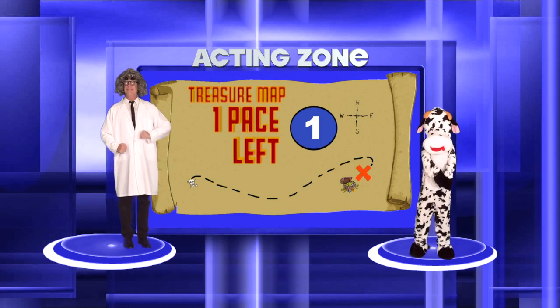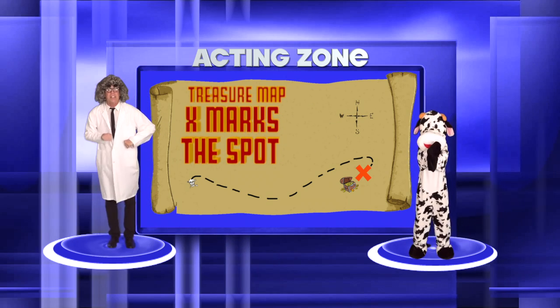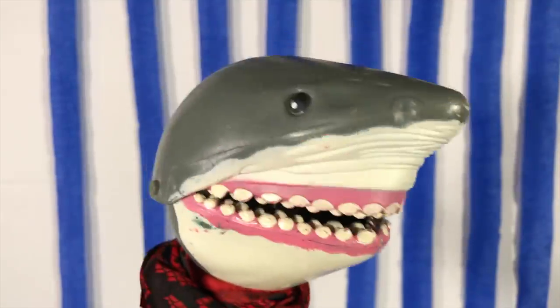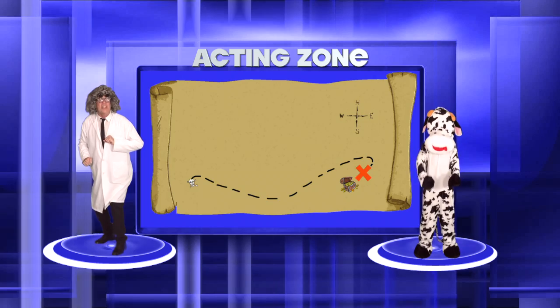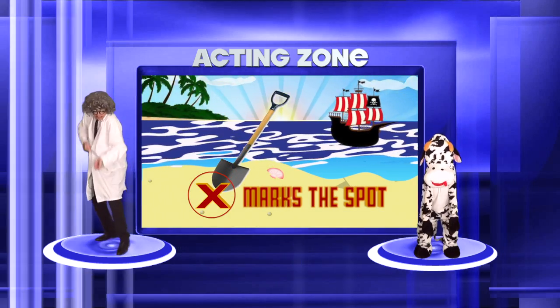Wow. Very good. And everyone say, X marks the spot. X marks the spot. So let's dig for treasure. Here we go. Get out your shovel now and start digging.